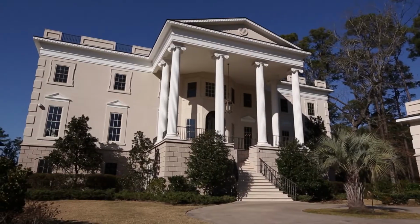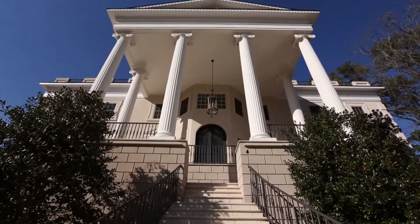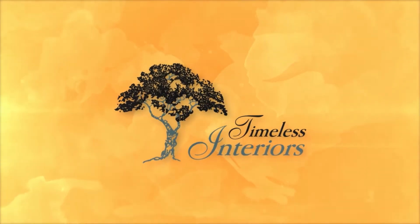Here we are in beautiful Berkeley Hall in Bluffton. Here's a beautiful home that we're going to be staging. Come on, let's take a look inside.